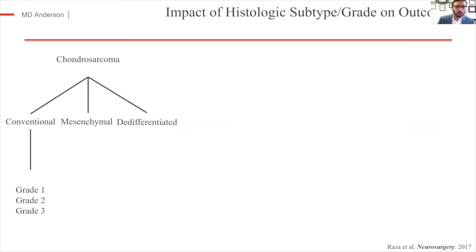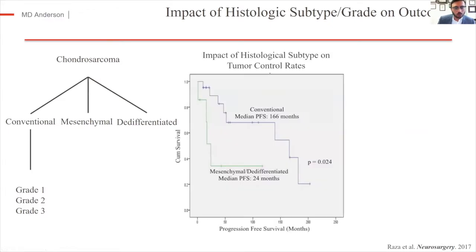Within the skull base, we know that there are three different histologic subtypes that occur: conventional, mesenchymal, and dedifferentiated. And the conventional subtype chondrosarcomas are further broken down into three different grades. And when we looked at our own experience, and this is in line with what's been reported in the orthopedic literature, the mesenchymal and dedifferentiated chondrosarcomas have much poorer prognosis in comparison to the conventional subtype.